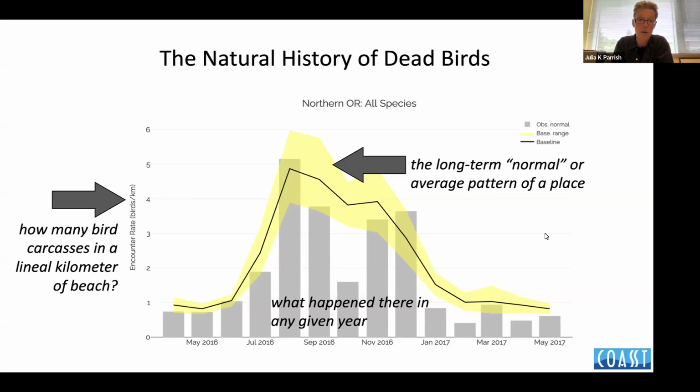The gray bars are what happened in any given year. These particular bars tell you what happened in 2016, 2017 in Northern Oregon. You can see that in this particular year, the gray bars are matching the long-term average. Of course, you would expect that because more or less we're using the gray bars to make the long-term average pattern. So in this particular year, in this particular place, we would say that it's a pretty normal year. But of course, not all years are normal.